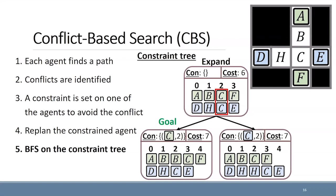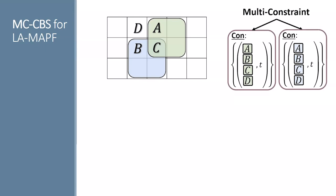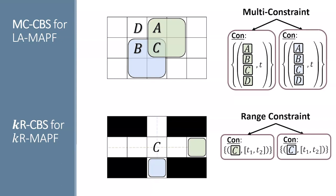For large agents, multi-constraint CBS was suggested. Notice that when the reference point of one of these agents is at location A, B, C, or D, then the agent occupies location C. To resolve this conflict, either the reference point of the green agent cannot be at location A, B, C, or D at time step T, or the reference point of the blue agent cannot be at these locations at this time step. For K-robust, KRCBS was suggested. To resolve this conflict, either the green agent cannot be at location C at time range T1 to T2, or the blue agent cannot be at location C at this time range.